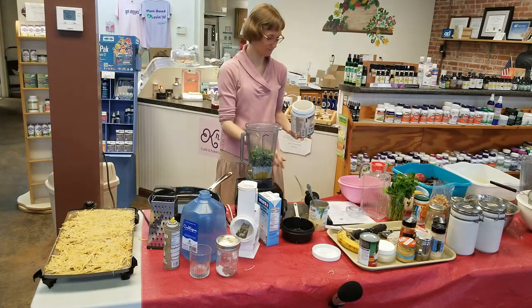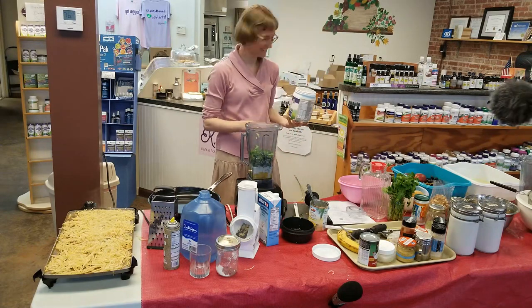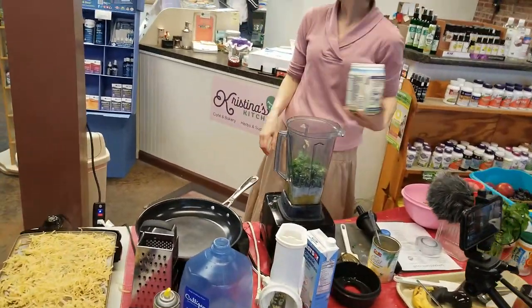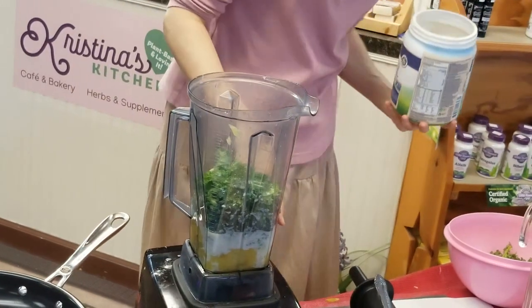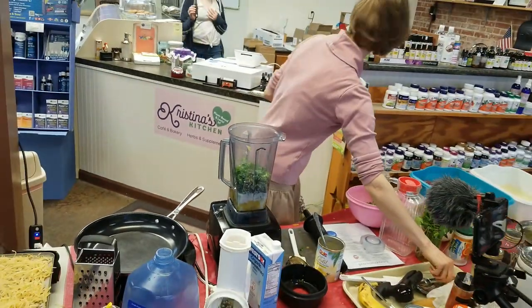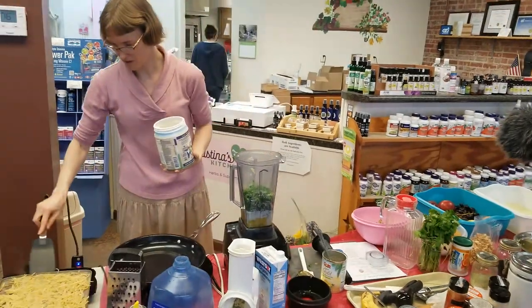You should see the layers in this blender. I don't know how well you can see it. Lexi? There. You're right. Look at the layers in that. Give me a spatula too. So pretty. Isn't that pretty? You got the soy milk and the pineapple and the kale. Yes, please. Thank you. I'm going to stir this over here.